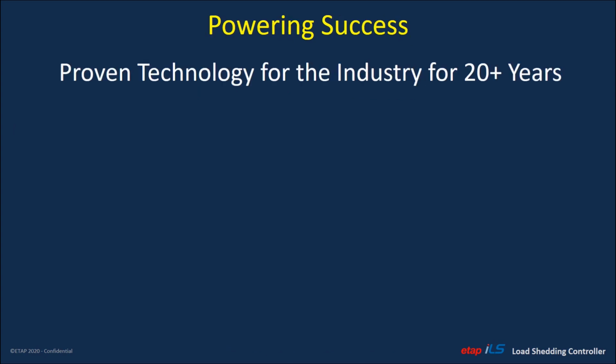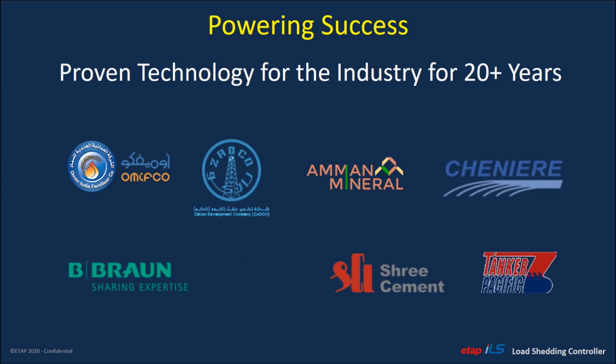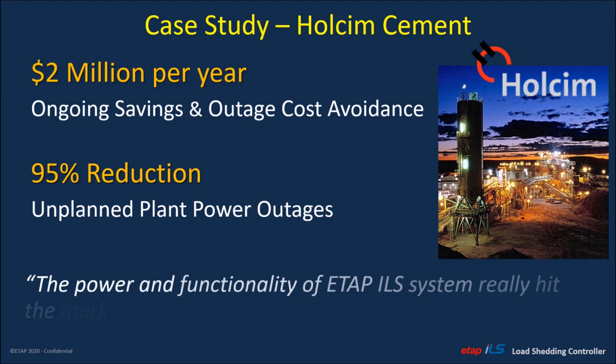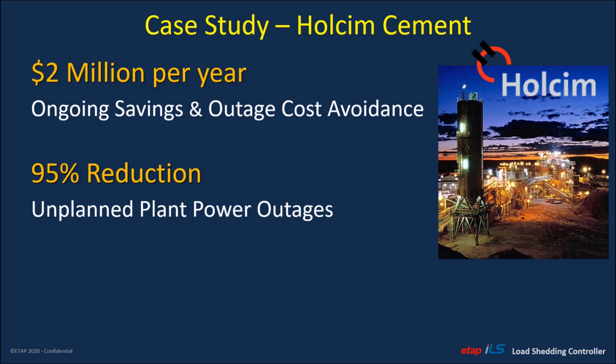In the past 20 years since the first ETAP iLS installation, our clients have significantly benefited from this patented technology to ensure safe and reliable operation across a wide range of industries. Today we would like to share with you one of our success stories for the Lafarge Holcim cement plant. ETAP iLS was installed at the Holcim plant in El Salvador in mid-2015. Since the deployment of ETAP iLS, the plant has gained an immediate return on investment of over $2 million in ongoing savings and outage avoidance costs, with a 95% reduction in unplanned outages.